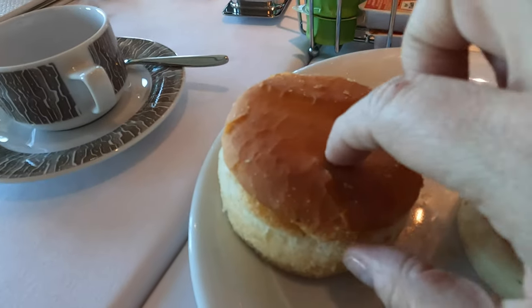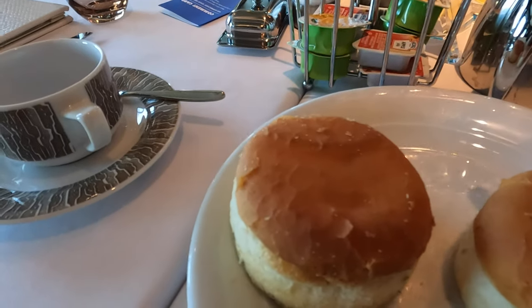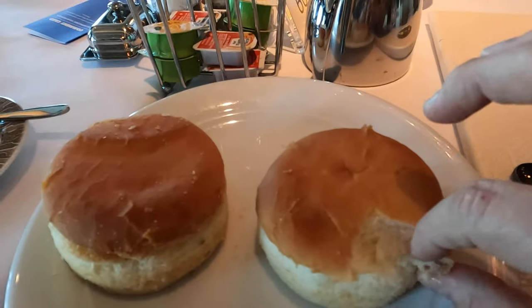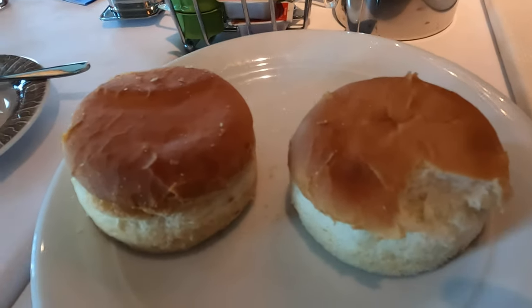All right, this is a gluten-free muffin. It's warm, so it kind of feels like a hamburger bun, sort of, but we'll see what it tastes like. But yeah, so that's kind of fun. All right, we are going to go out on the waterfront. Good luck finding a spot, though. Probably won't be any spots to sit and just relax, but we're going to give it a try.